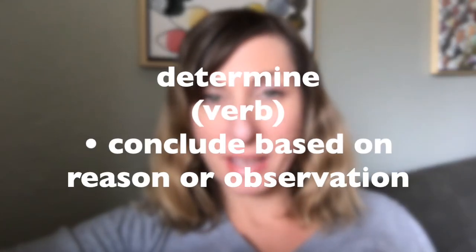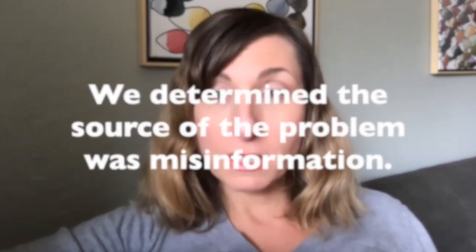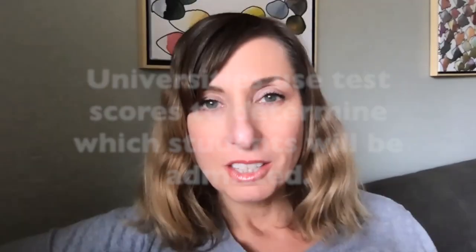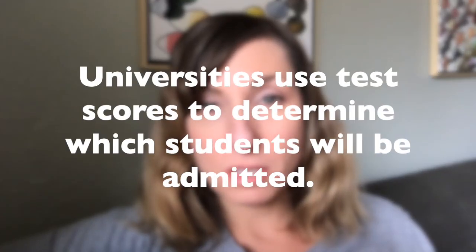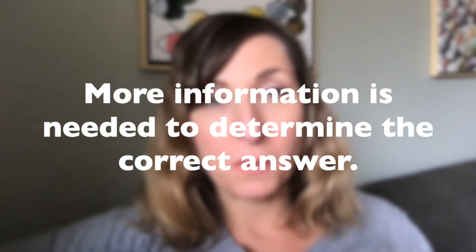Determine is a verb and it means to conclude based on reason or observation. For example, we determined the source of the problem was misinformation. Universities use test scores to determine which students will be admitted. More information is needed to determine the correct answer. Now let's look at determined.